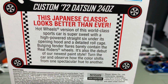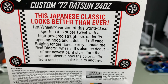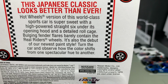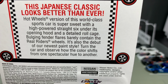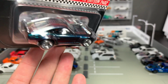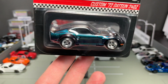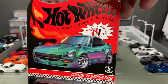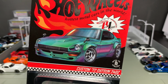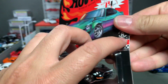World-class sports car, super sweet with a high-powered straight 6 under its opening hood and a detailed roll cage. Fender flares barely contain the real riders. It's also the debut of their newest paint style. Turn the car and observe how the color shifts from one spectacular hue to another. Well, you can do it this way. You can see some purples and some blues and some greens, but man, does this not have to be opened or what? You can see the art is reflecting the different color changes, but we got to open it up. Let's do it.